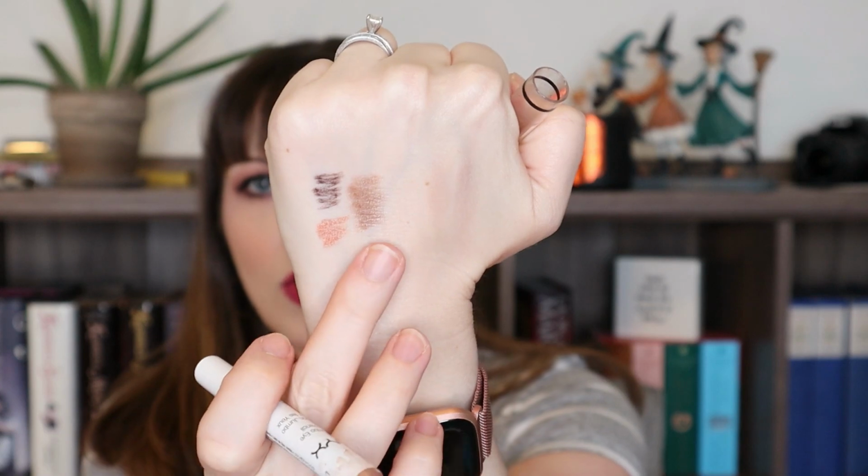So this is what it looks like right there. The color is beautiful. I really love the color. It is this just gorgeous sort of taupey brown. It's on the cooler side. It has a very nice reflect to it. The problem is that it fades and it bunches and it creases no matter what I do.